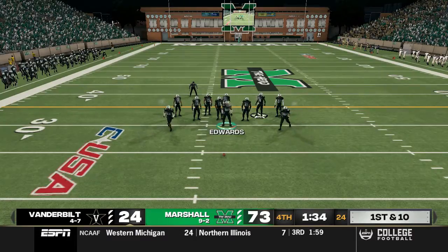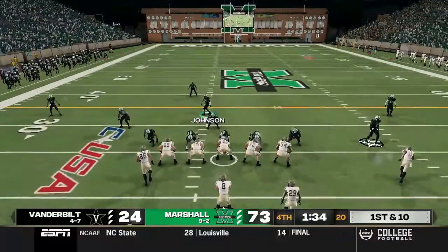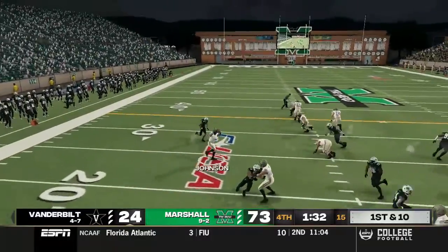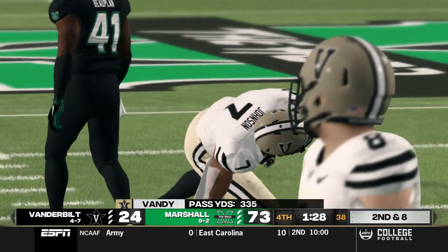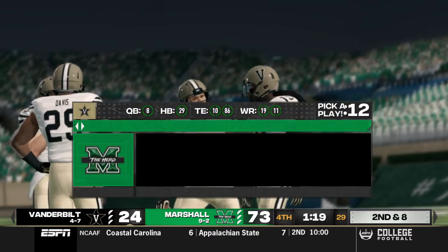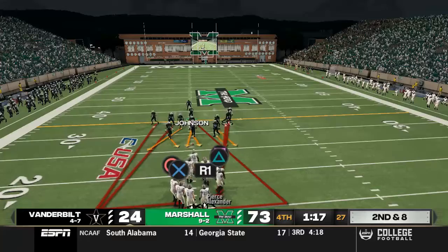Both teams are playing out the stretch here. You want to get experience for guys who normally don't get in the game and try to avoid injuries. Makes a catch, and he's got nowhere to go. Second and eight. Ball on the 26-yard line.